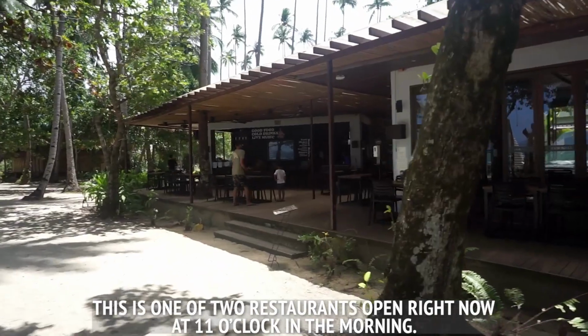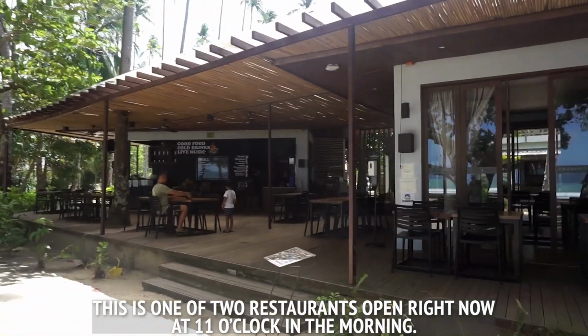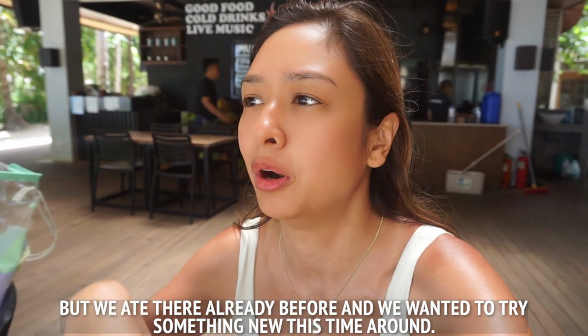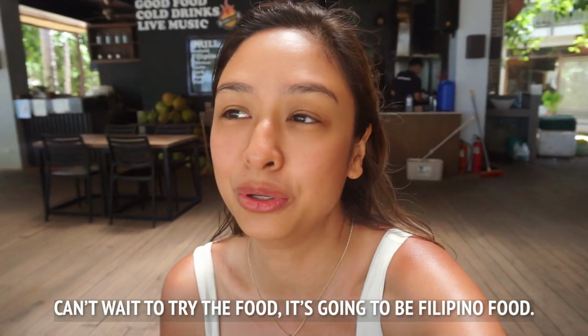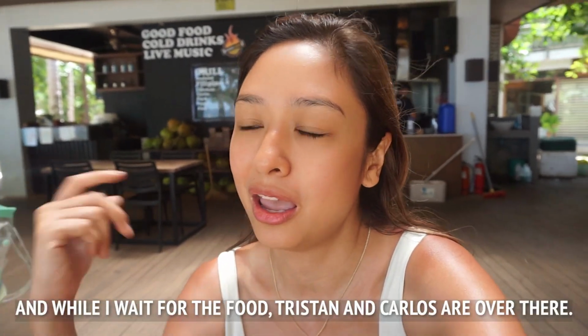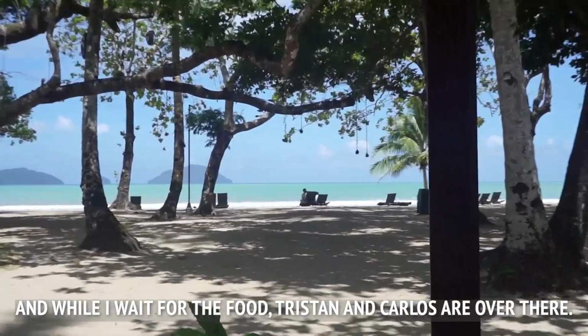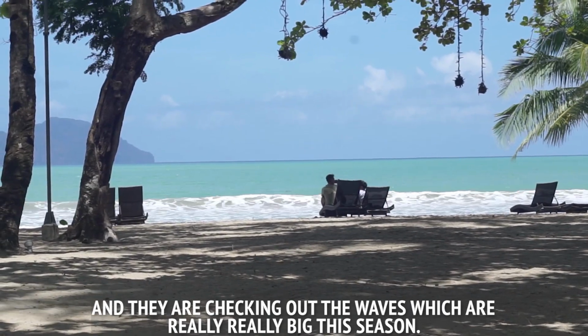This is one of two restaurants open right now at 11 o'clock in the morning. The other one is Globe, but we ate there already before and we wanted to try something new this time around. Can't wait to try the food. It's going to be Filipino food. And while I wait for the food, Tristan and Carlos are over there checking out the waves, which are really, really big this season.